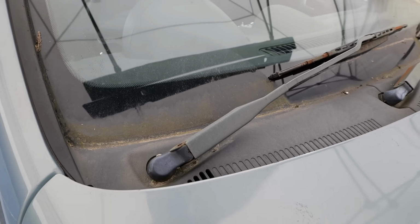It has been abandoned for a year and I now wish that I'd asked questions about the state of this car. One, it has no MOT. Secondly, it looks like it has been abandoned for a lot longer than a year. And 3, I'm worried that the repairs are not worth making for the profit on this car. But before I decide what I'm actually going to do with this car, let's have a look around and see what you guys think.